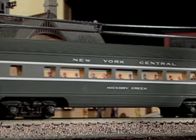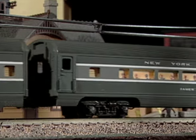Now riding to New York on track 1, train number 51, the Empire State Express.